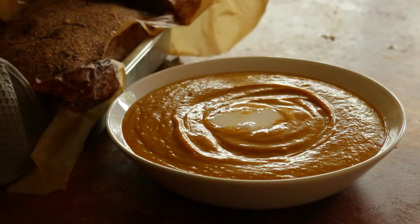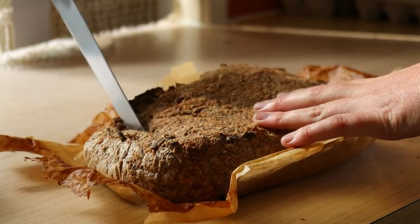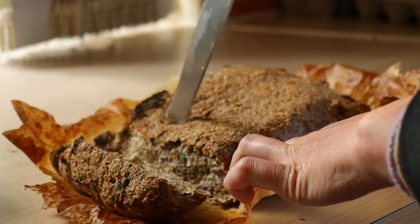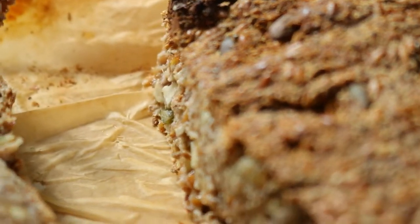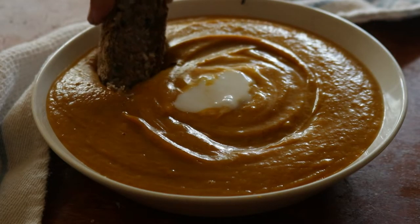Whenever I make soup, I whip up a batch of my homemade seed bread to go with it, as I find there's nothing more comforting than wrapping myself up in a blanket with a bowl of soup on my lap, a cup of warm tea in one hand, and a thick slice of freshly baked bread in the other to dip in the soup. I'm at complete peace in these moments.